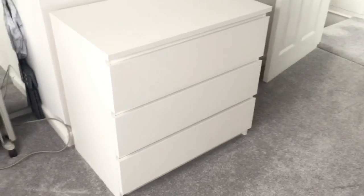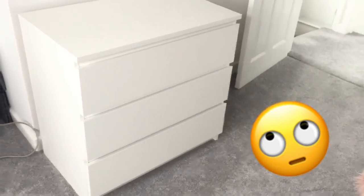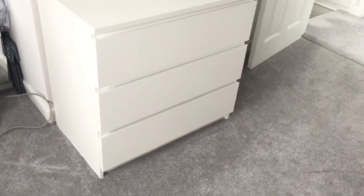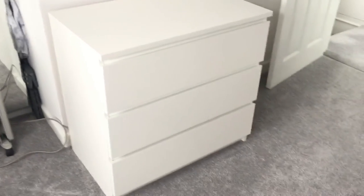It wouldn't have taken me as long, but I put some of the battens on the wrong way round. Put that on back to front, stupid me. So yeah, that's all done now. So I've got 5 minutes for a wee, and then I can go and get Toby.